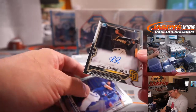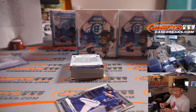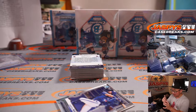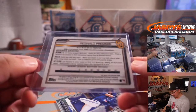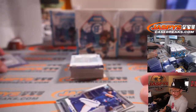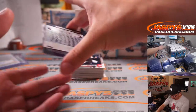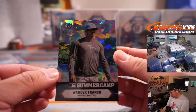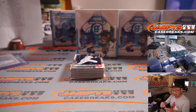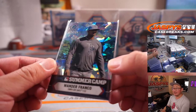And there's Reginald Preciado. Reggie going to the Friars. Michael Langer with Padres. There you go, Michael. Number 21 Padres prospect. We got a Wander Franco summer camp atomic refractor. 61 out of 150. That looks sharp. That goes to Mark and the Reds. Rays, that is. Different R team.